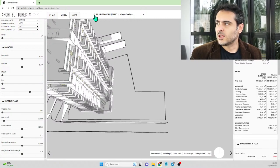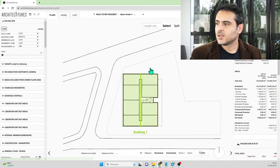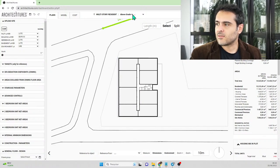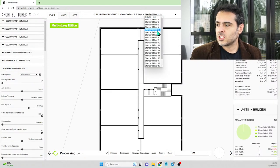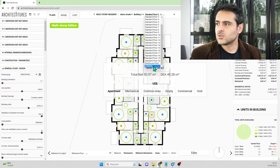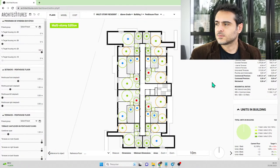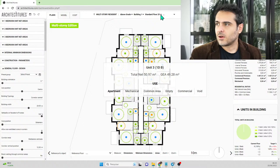So let's go back, and now I have the multi-story. I will go back to my plans. And here I am on the commercial level of this project. Then I can just change here. I can select the building, and then I change the floors. Now I want to go to floor number 5. I want to go to the penthouse floor. So here we have our penthouse floor, and here we have our other floors.